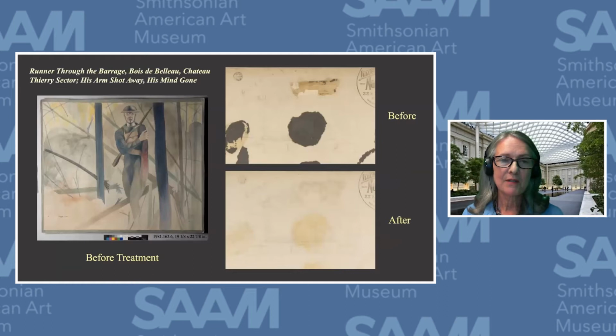This painting, with its very terse but descriptive title, is notable for being the first and perhaps one of the only depictions of shell shock, a term that was coined during the war and which we now know as PTSD. The surface cleaning and adhesive removal for this work were especially challenging because there were so many artists' inscriptions and little sketches on the back.